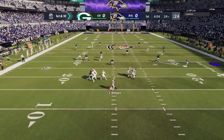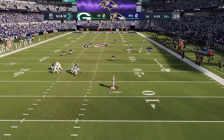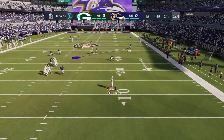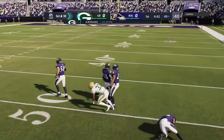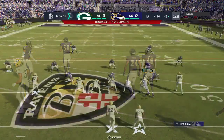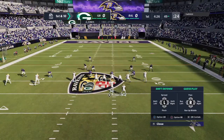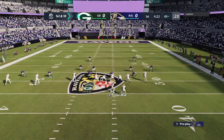Throwing on first down is Rodgers. Oh, he's going to take a shot right away. He's got a man, complete. And he'll be taken down, but not before they work it across midfield. A gain of 20. That'll be marked as a 27-yard pickup. Packers.